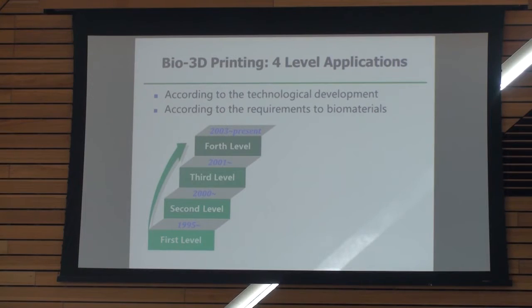If we look at the development of the whole field of 3D bioprinting, we can trace back to 1995. That is the earliest time when people used rapid prototyping technology. As long as the technology became available, people were interested in applying it for medical applications. But in that situation, we did not require implantable biomaterials. Basically, we did not even require biocompatibility because we were not putting it inside the body.